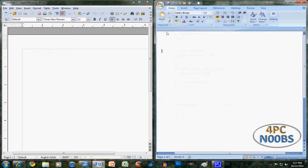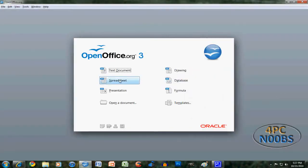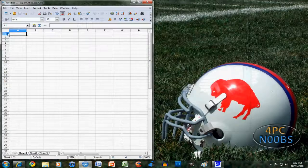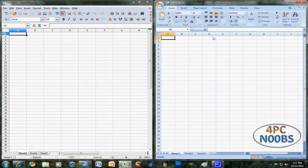Alright, now that's done, let me X out both of these. Go back and open Office. Let's check out the spreadsheet compared to Microsoft Excel. As you can see, this is OpenOffice's spreadsheet. It looks very nice. It's almost exactly the same. When I open these both up, it would be almost hard to tell. They both look very nice. There's nothing bad about either one of them. They both work exactly like they're supposed to.